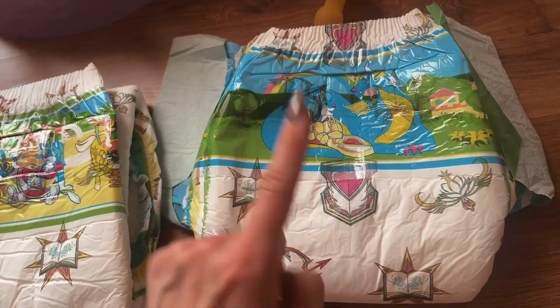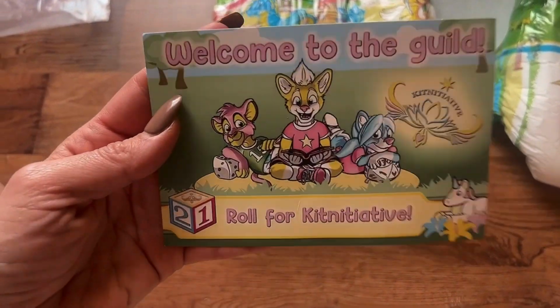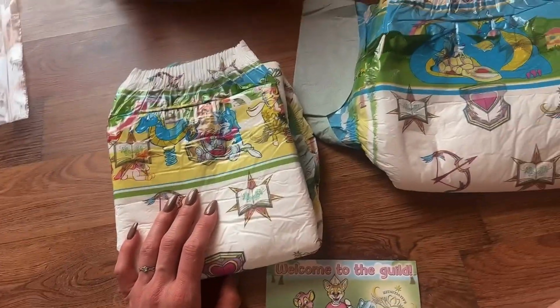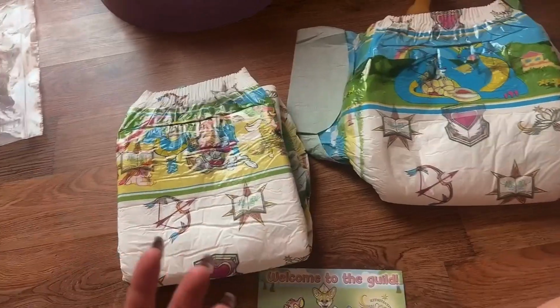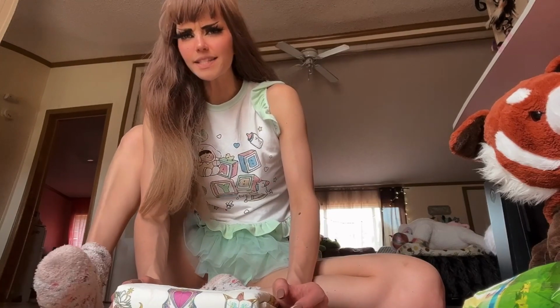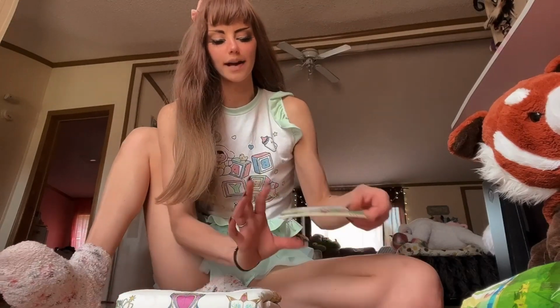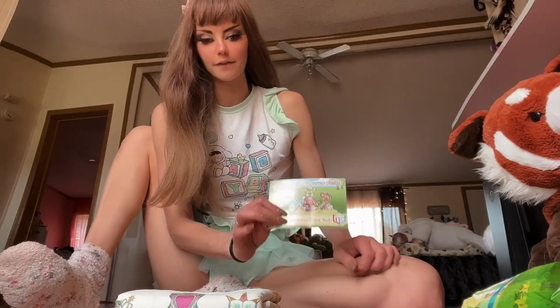Let me see if I can find some info on these because I haven't even checked out the website since getting them. But they look pretty legit. I love the colors. So let's check out some info. So I might have been steered wrong. They are not on Etsy from what I can find. I had to go directly to their website to find any information.